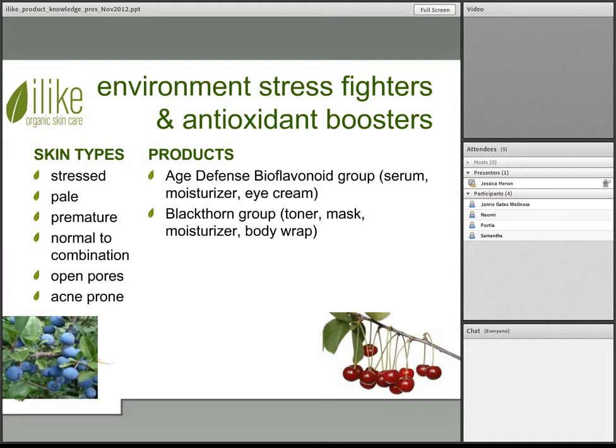Again, reminding you that this group is a little bit lighter in texture. Your toner and your mask are going to be water-based products, so they are going to be safe. They're safe with electrical stimulation, although the toner is alcohol-based, does have an alcohol in it. When you notice that we have alcohol in our toners, it is a grain or a wine-based alcohol. It's an organic alcohol. It's a non-drying alcohol, but it's still not safe to use with like high frequency. Now the gel mask you can use that with, say, your electrical stimulation. That would be okay to do.